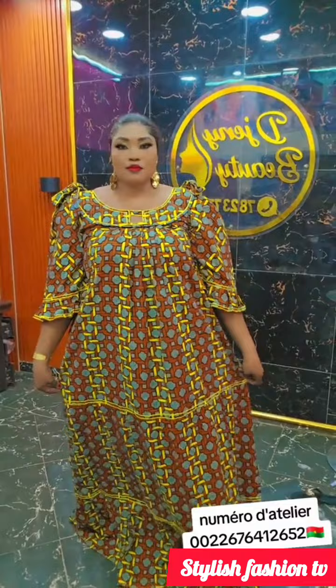So if you're also a fashion designer looking for something to inspire you to bring out your own beautiful collections, these designs are definitely going to inspire you to bring out your own beautiful collections, because they are super super inspirational, they are beautiful, they are gorgeous, they are amazing, and they will suit you well as a beautiful African fashion designer as yourself.